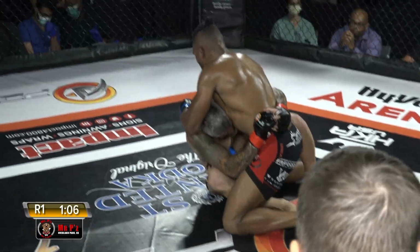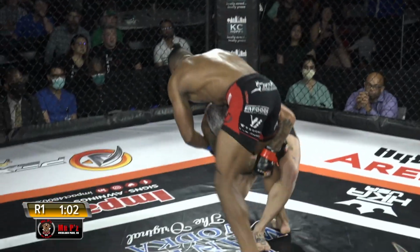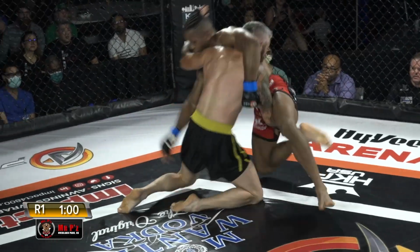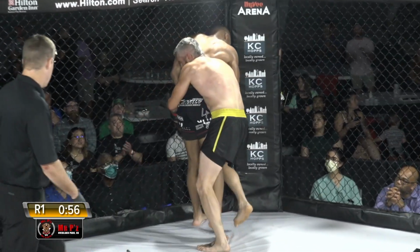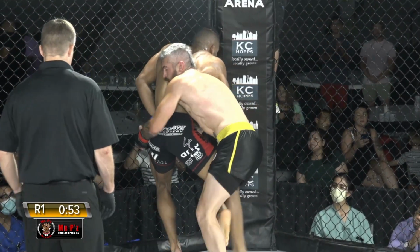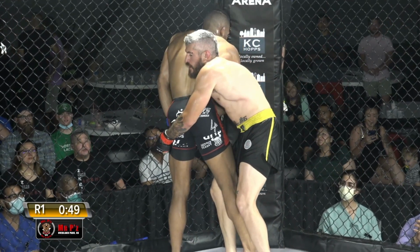So he landed a little short elbow. But see, Bucia is getting up to his feet now, going for a single leg of his own. There it is. And it proved to be semi-successful, it looks like. Regardless, he's not on the ground anymore, expending all that energy and losing the fight. Now he can come up and score on his own.